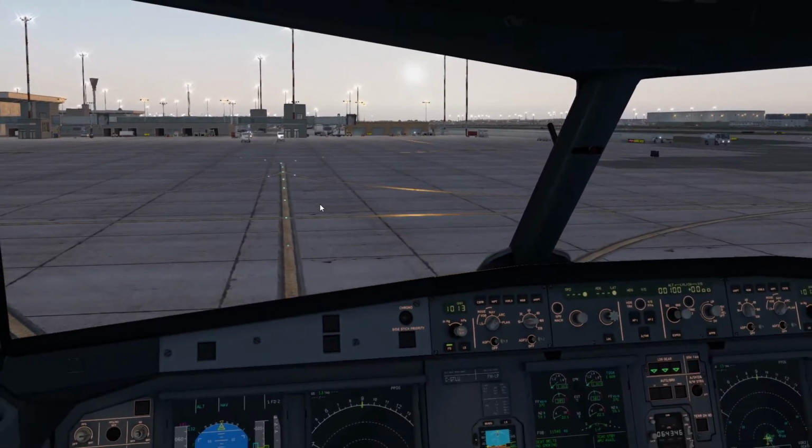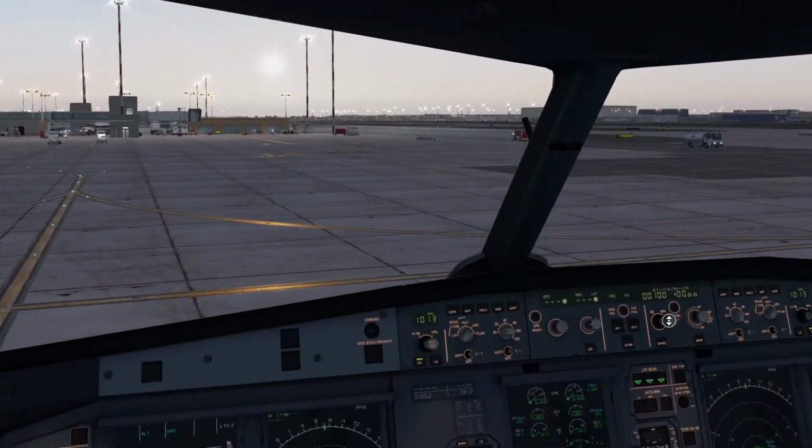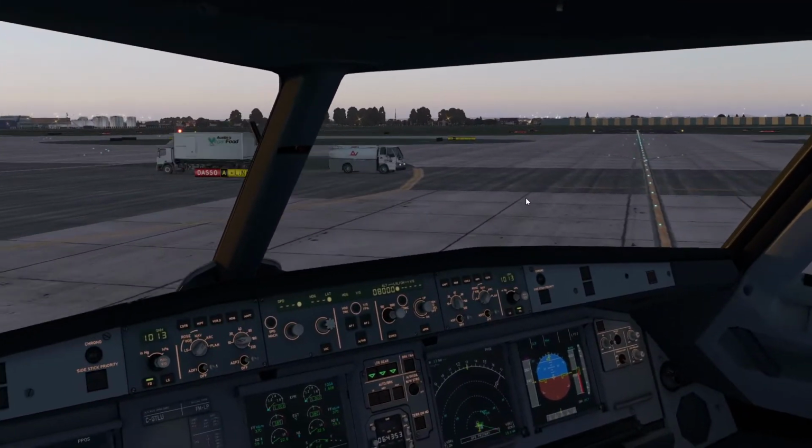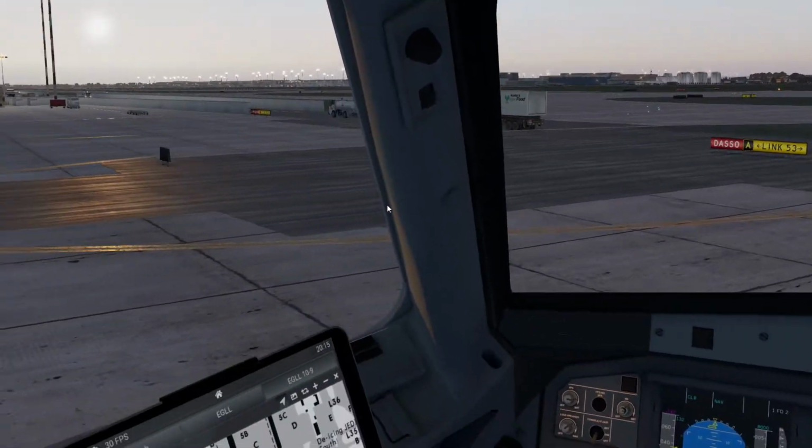So normally you would get an altitude restriction, but we're not going to have that. Well, we're just going to climb up to, I'm going to say 8,000 feet initially. We might just climb straight through it by the time we get there. We'll get 8,000 initially.